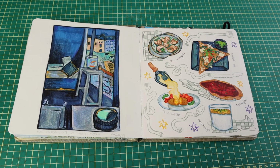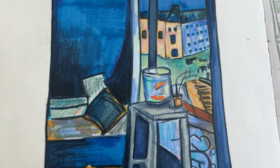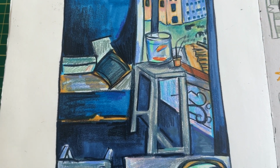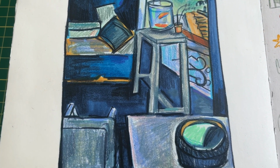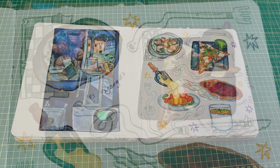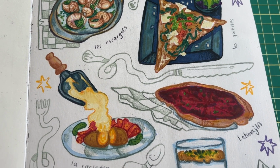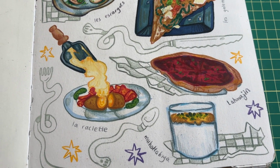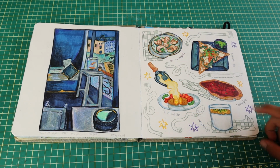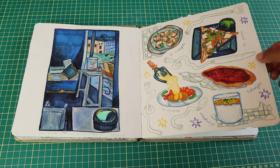So and again, another art study of Henri Matisse because we went to one of the modern art galleries. And then of course all the food that I ate, or not all the food, but a lot of the food that I ate in Paris. I had so many amazing dishes. Obviously got to try escargot. Me and my aunt and my uncle, they gave me raclette for the first time. It was so good. And then I had a lot of Lebanese food with my aunt, which was really fun to experience because I've never had much Lebanese food before.